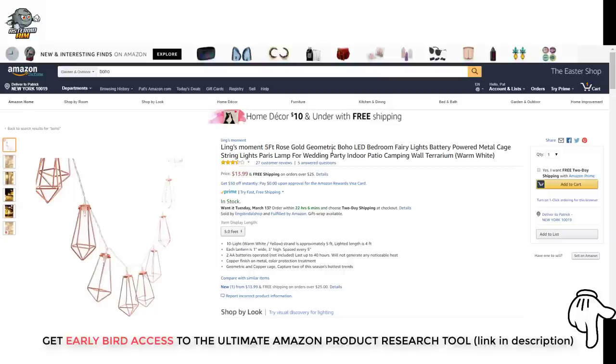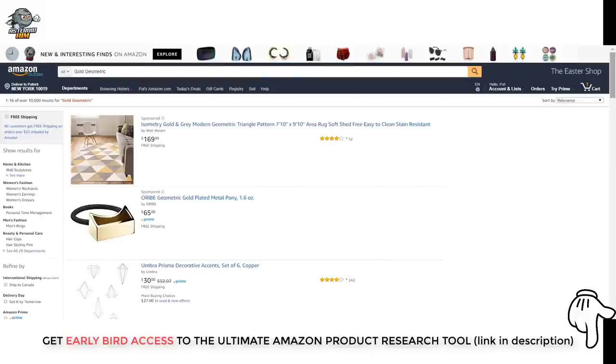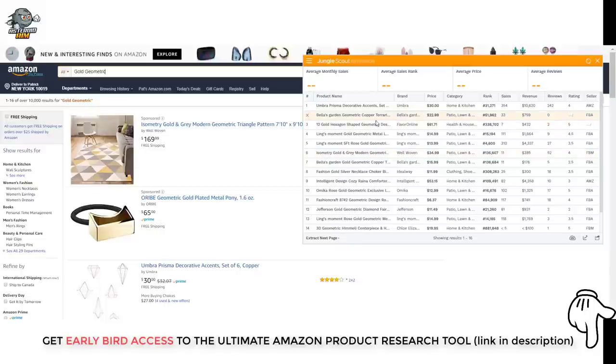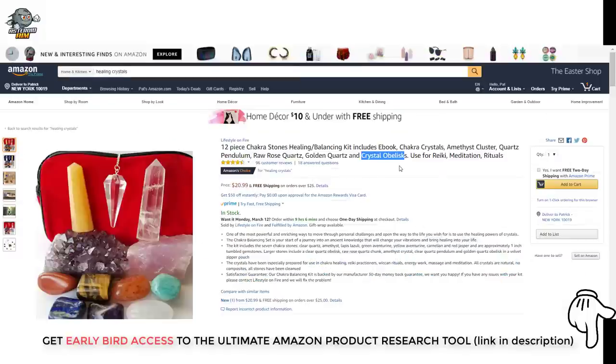There's no keyword I can necessarily pin on this, which I don't like. Like fairy lights, I could do, but obviously I've seen fairy lights, and it's crowded. Okay, I'll go gold geometric. Make sure you're searching in all departments so you have a more accurate read on the keyword, as opposed to any particular thing, because it'll give you the best of everything. 7.59 and zero reviews. Good deal. What are these? There's not nothing really there.